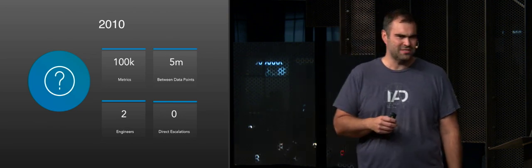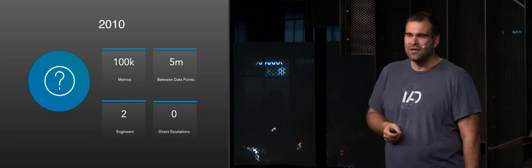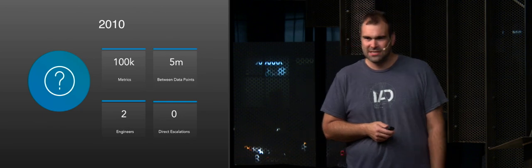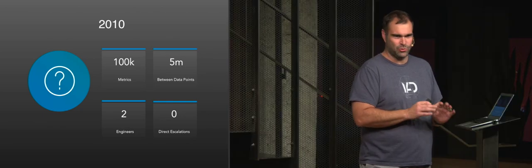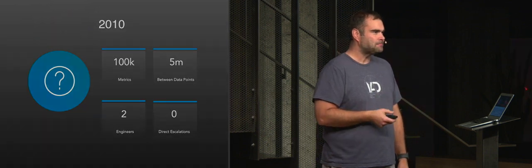I can't remember what system we were using, but I know that it was falling over with that load. There were two engineers on the team, and we didn't do direct escalations at all. We had a NOC, and that was the only thing we used.